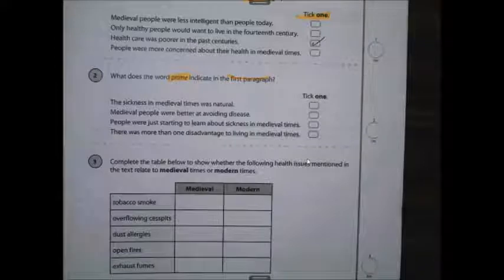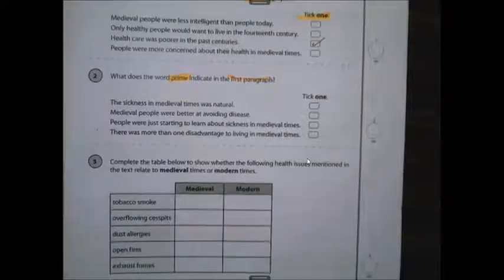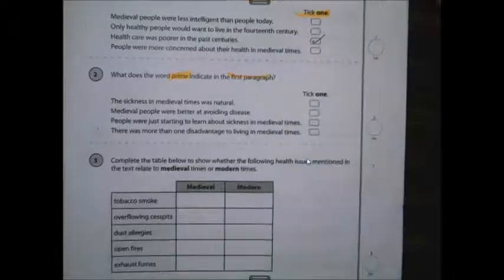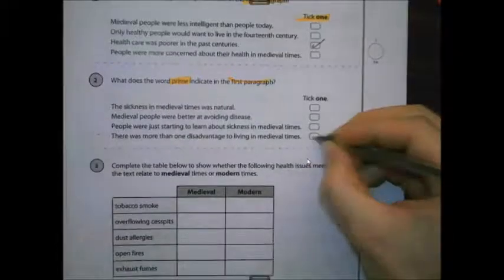So the prime reason, back to the text, to avoid medieval times is sickness. The most important reason to avoid medieval times. So it's suggesting then there was more than one disadvantage to living in medieval times. So the prime disadvantage is sickness. The most important reason is sickness, but it does suggest, doesn't it, that there may be other reasons why you might not want to live in medieval times. I think that's the one. The prime suggests the most important, and therefore the most important reason is sickness, but there are other reasons. There you go.